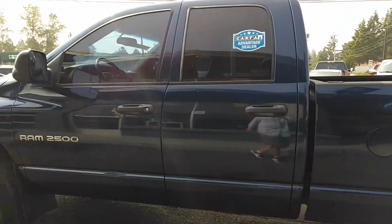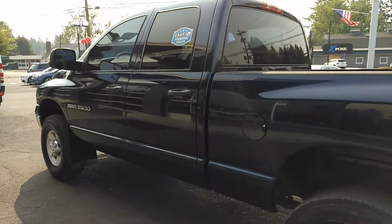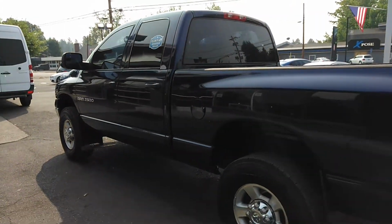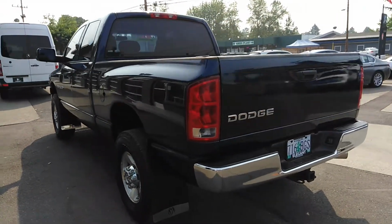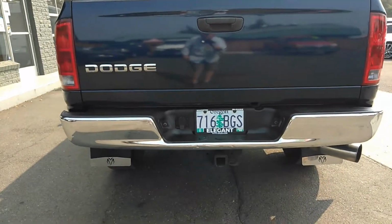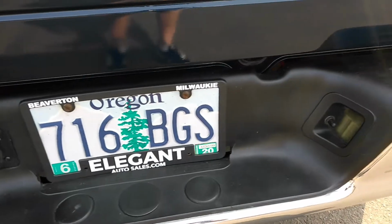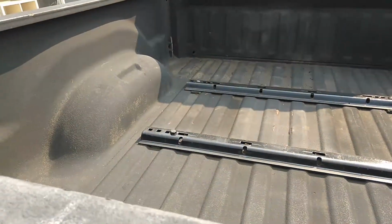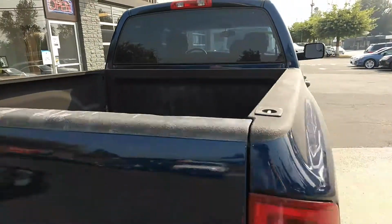As you can see, it has the tinted windows, fold-up tow mirrors, the tow pack, airbags, spray-in bedliner, tow plates.